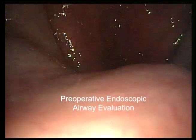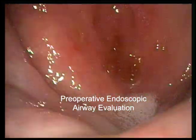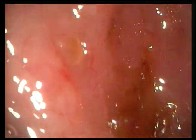A patient with a remote history of laryngeal cancer treated with radiation and new thyroid nodules presents with mild stridor and dyspnea.